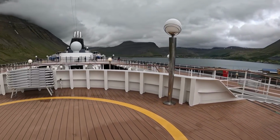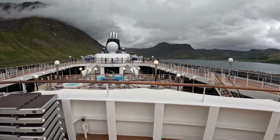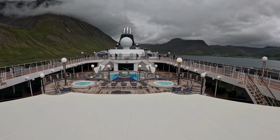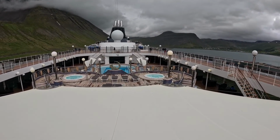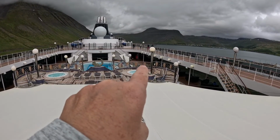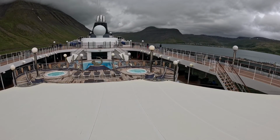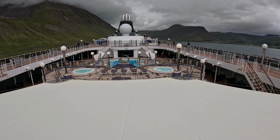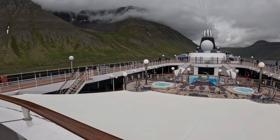And if I turn around and go towards the aft, there's more outdoor area, swimming pool, jacuzzis, etc. And you see the people in the back right below. They're coming out. The buffet area is just behind that glass. And what a beautiful background, Isafjordur.